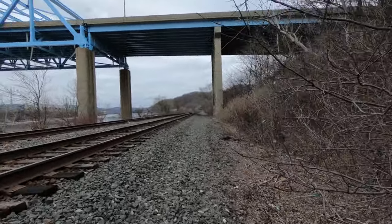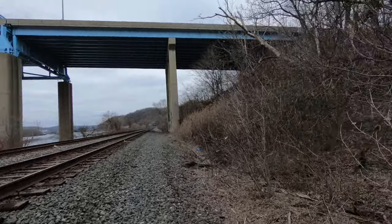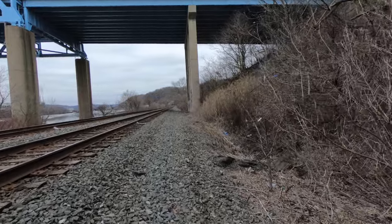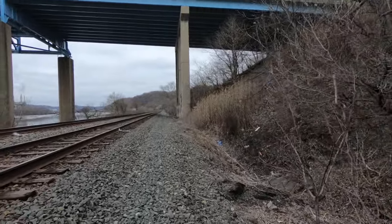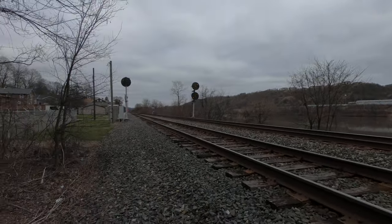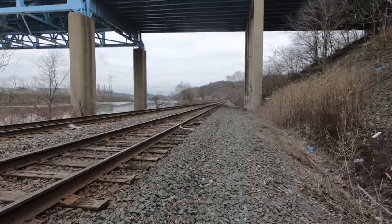But here it is. So I'm not the only one that's been down here, obviously, because there's a lot of writing. I can see graffiti already. So let's take a walk underneath the Beaver Bridge. Oh, this is super awesome. I love this.